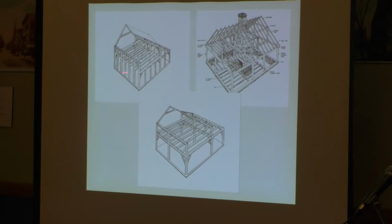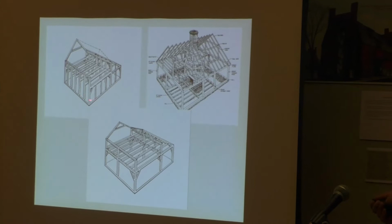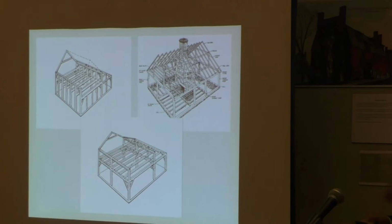So that's a seven vent. Right? That's a seven vent. Yep, that's a seven vent. If you break it down in terminology, it's vents and bays, so it would be seven vent, six bay. Right. Whereas this is a four vent, three bay.